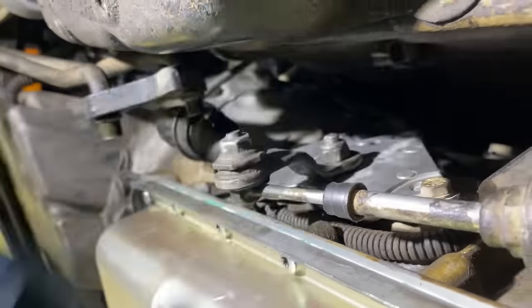When someone replaced this, they actually installed it backwards. This arrow should be facing this flange, and this arrow should be facing the other way. The reason for that is you want the force transferred between the transmission and the drive shaft to be transferred in this fat portion of the flex disc.